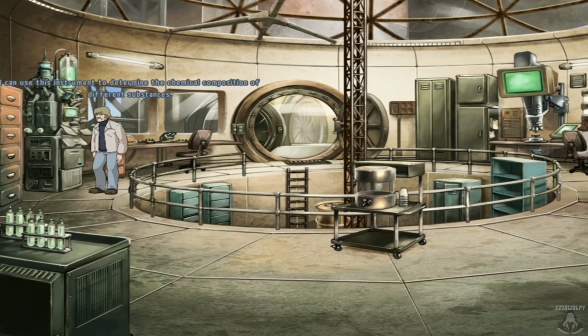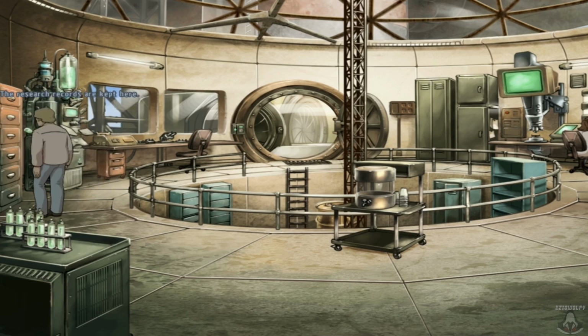I can use this instrument to determine the chemical composition of different substances. I only have to put the material to be tested in the test tube behind that lid, and then I can start the process. The electronic system Lisa and I developed will do the rest. The research records are kept here.